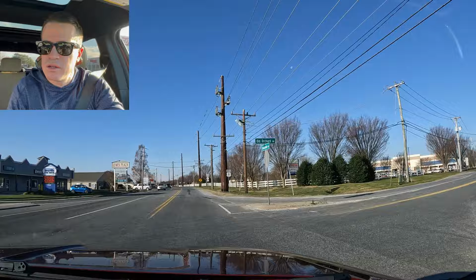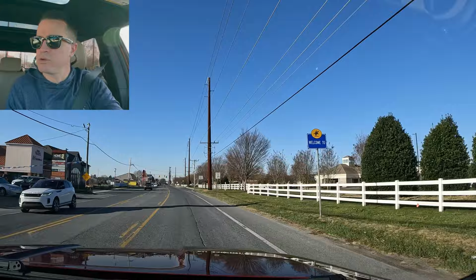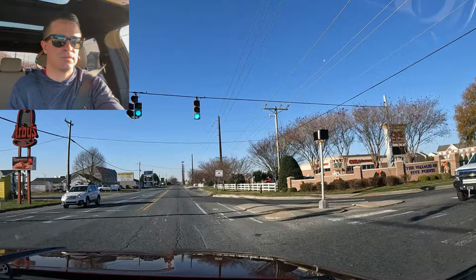So here on the right-hand side is Five Points, which is a very large community. There's townhomes, there's condos, there's single-family homes, and there's businesses in there. So they've got a number of restaurants and that kind of stuff in there. It really is, you don't have to necessarily leave that complex in order to get everything you need if you live within Five Points.